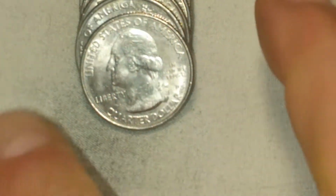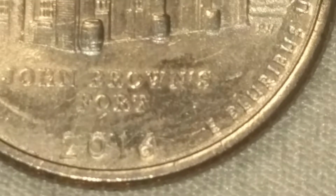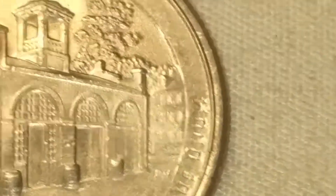We're on roll 19, and I got something kind of interesting here. And it is a 20. Let's flip it and see. You can kind of see it. 2016 Harper's Ferry.